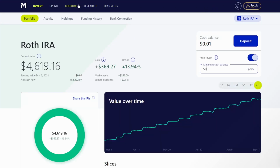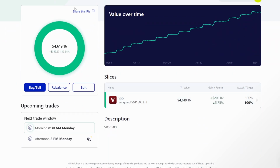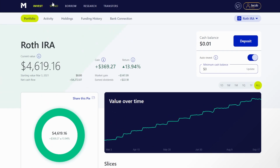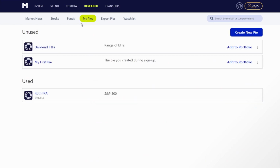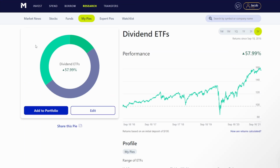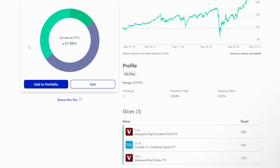I'm sure you've seen some other people, if you've ever seen anyone use M1 Finance before, is that they'll have sub pies. They'll have more pies inside of here that they have stuff added to. And that's pretty simple to do too. You just come here to my pies, and you can see I have a couple of them. So if you wanted dividend ETFs, you could use this pie that has VYM, SCHD, and VNQ. So this is 2 dividend ETFs and a real estate REIT ETF.